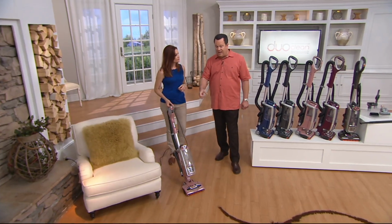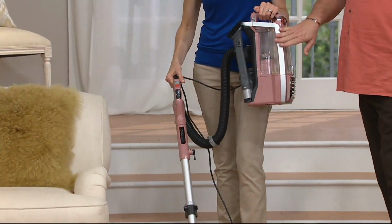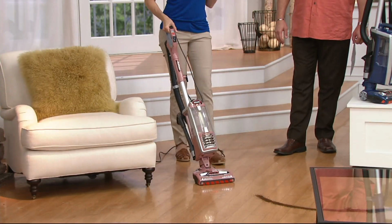And then, of course, when you pick it up and lift it away, you still have all the same power, which we've never done before from Shark. Yeah, we've never done it with the DuoClean together. And that's why this is so special. David, this is literally our best of the best vacuum.